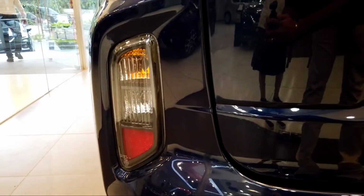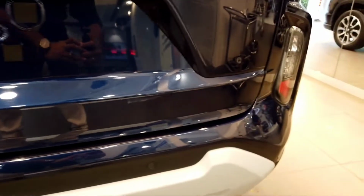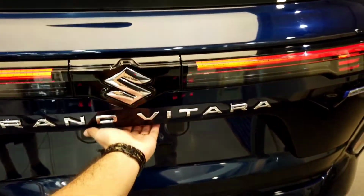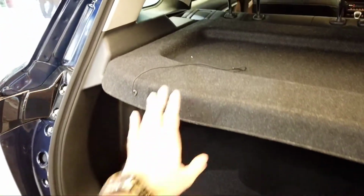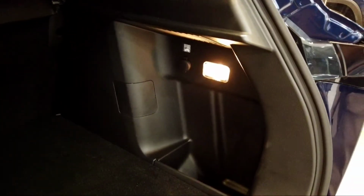And down here you get the turn indicator, reverse light and a reflector on either sides, and these are the reverse parking sensors and the silver color skid plate, and this is where the reverse parking camera is placed. Grand Vitara badging, and it gets an electromagnetic boot release. You also get to see a parcel shelf. The boot space happens to be 373 liters with storage space on either sides, and it can be further extended by folding down the rear seats. And you also get a light over here along with a 12-volt power outlet.